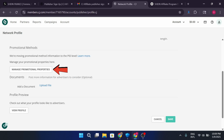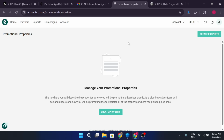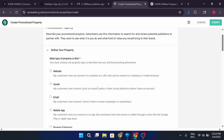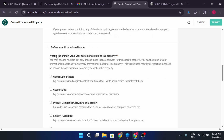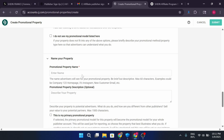Next, under Manage Promotional Properties, you'll want to create a new property. A property is basically a place where you promote links, like your website or your TikTok profile. Click on Create Property. And just like before, enter the name of your platform, the URL if you have one, and again describe how you plan to use it for affiliate marketing. Don't skip this part. It's super important. If your profile is empty, there's a high chance Shein will just ignore the application.